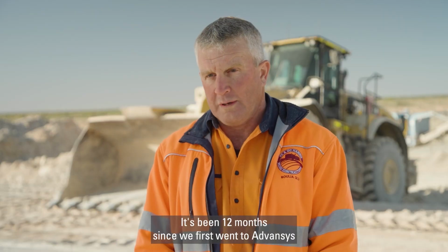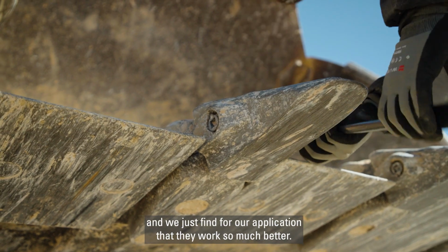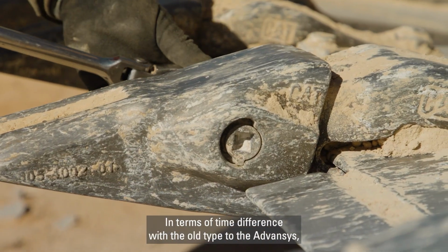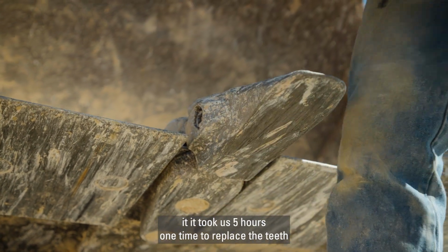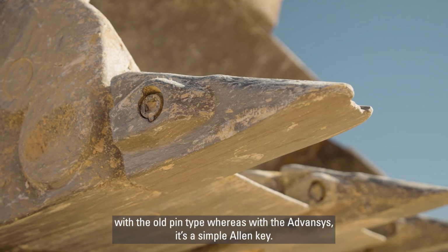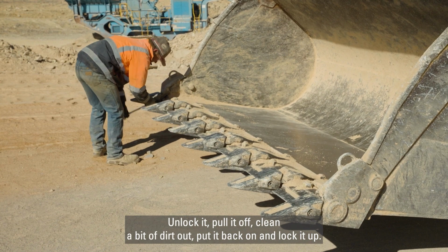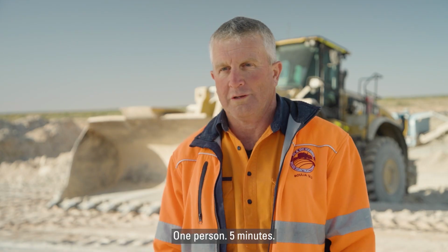It's been 12 months since we first went to Advansys, and we just find for our application that they work so much better. In terms of time difference, with the old type compared to the Advansys, it took us 5 hours one time to replace the teeth with the old pin type, whereas with the Advansys, you use a simple Allen key, unlock it, pull it off, clean a bit of dirt out, put it back on and lock it up. One person, 5 minutes.